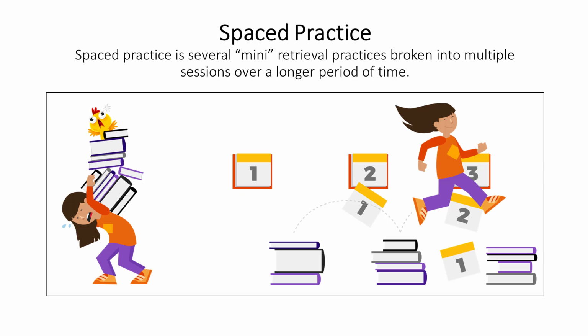The second strategy that we'll discuss is spaced practice. Spaced practice is several mini retrieval practices broken into multiple sessions over a longer period of time. These sessions and the breaks in between allow the new information to make stronger ties to your previous experiences. This is a complete departure from cramming sessions.